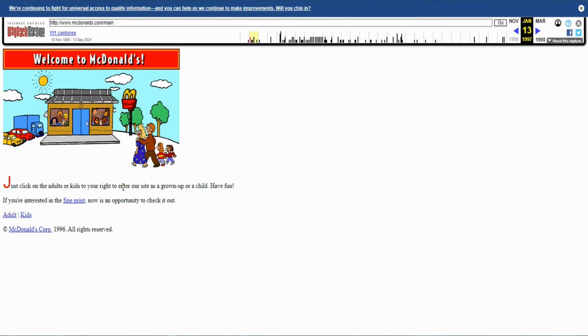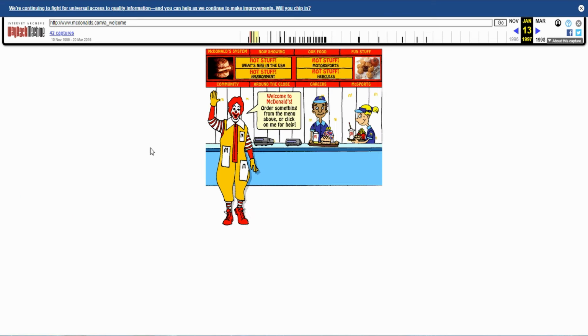Wow, that is very bare bones. Welcome to McDonald's. Just click on the adult or kids to your right to enter our site as a grown-up or a child. Have fun. If you're interested in the fine print, now is the opportunity to check it out. I guess we'll click on adults. Wow, this is really, I don't even know, man. Jeez, this is interesting. This is very basic, like really weird looking. This doesn't look like 1996, but honestly, it kind of does.